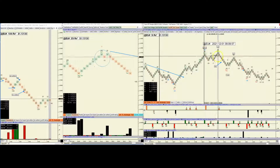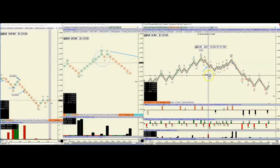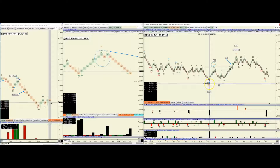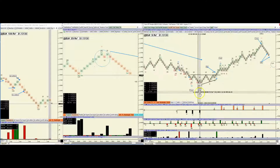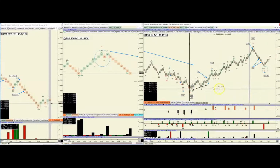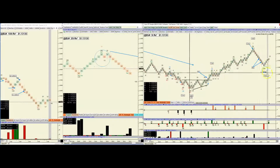Here, ending action occurred with a climax and a change of behavior. Here, ending action occurred with a climax and a change of behavior. Here, ending action occurred with the volume off the bottom and a change of behavior. Here, ending action occurred with a climax, shortening of the thrust, and a change of behavior. And here, ending action occurred with somewhat of a climax. Actually, it is a climax, but this thing messes it up. Climax and a change of behavior.